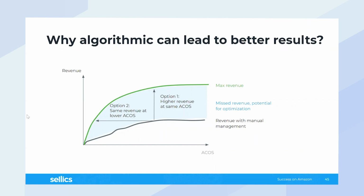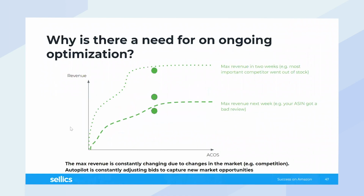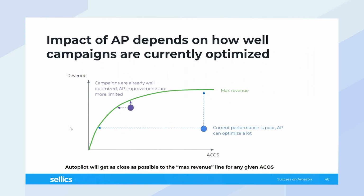Generally speaking, what algorithmic solutions are trying to do is move as close as possible to the max revenue line, depending on the target ACOS that you set. If you set a target ACOS of this value here, the algorithmic solutions will try to get you as close as possible to this line. And if you set a target ACOS here, again, algorithmic solutions will try to get you here. If you set a target ACOS here, they will try to get you as close as possible to this line. This is essentially what they're doing.